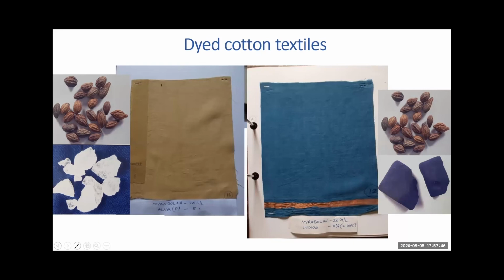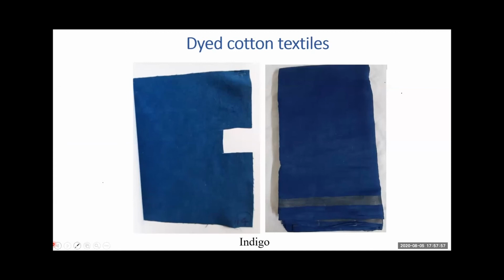And the next one is indigo dye. The natural indigo is a dye which is not soluble in water. It is to be solubilized by adding reducing chemicals. I have done only the chemical process.